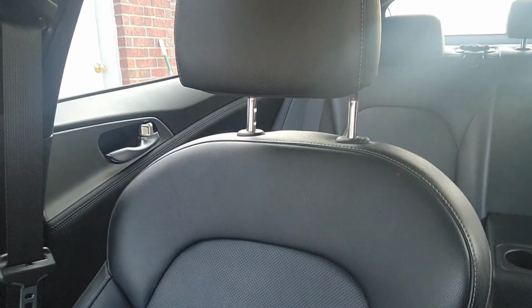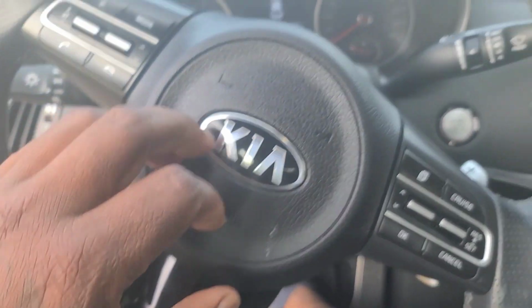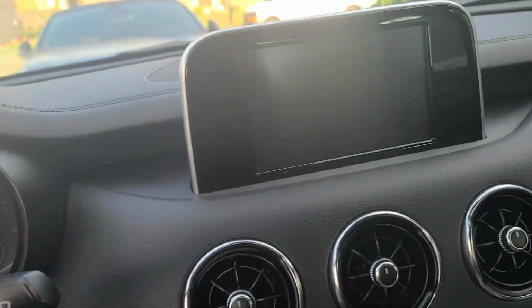So the GT, man, y'all see. The GT line comes with GT on the seat, as y'all can see there, man. Leather seats, you know what I mean? And leather seats, as y'all can see. Got the old Kia badge, Kia logo. And all that, man.